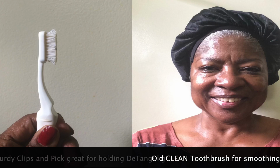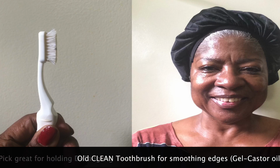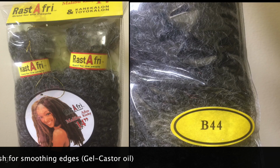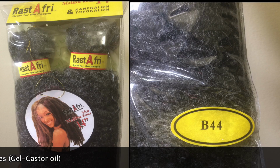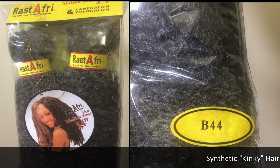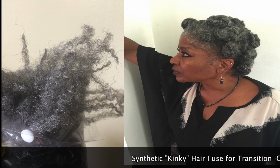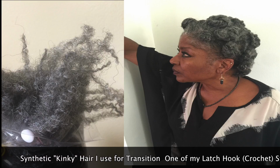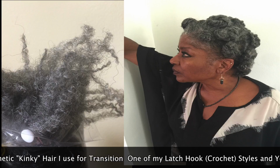Here I am, all natural, castor oil, and a satin cap infused with coconut oil. And I lay my edges down with a toothbrush. Now, this is my favorite type of hair because it's really kinky. And I love it because that 4B/4C matches my hair almost perfectly. This is a style I use. This is the latch hook or crochet. And then I twist it into little knots.